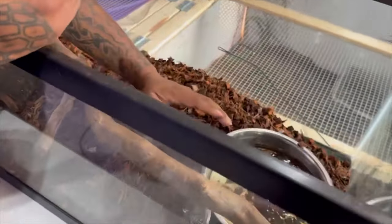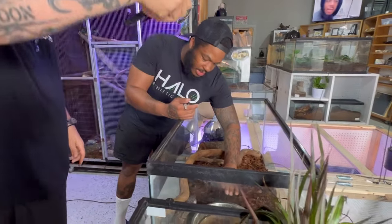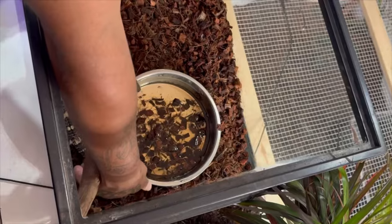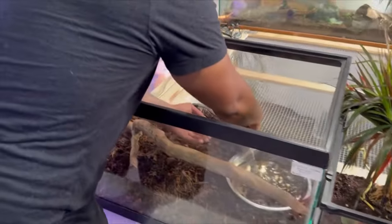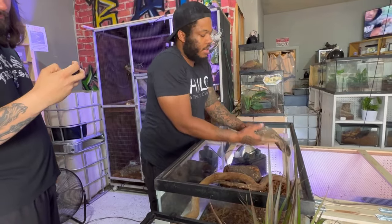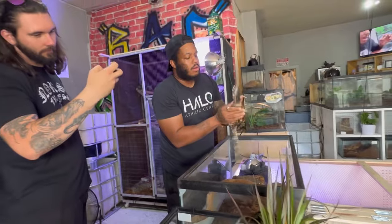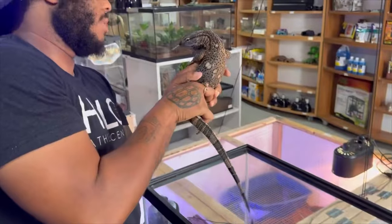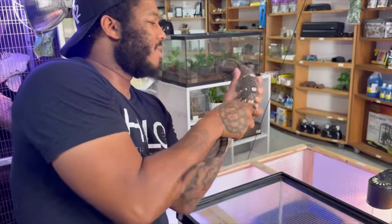So yeah, we haven't attempted handling him yet. So it's best to try though. Is this going to be a shop pet? No, he's for sale. There you go. We didn't handle him a lot while he was in shed, but he's getting over that. Oh, wait a minute. I know you want a bite. It's like he's thinking about it. Yeah, he's thinking about it.